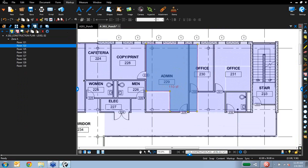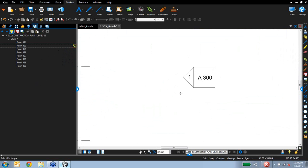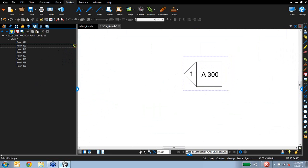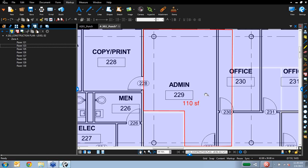Additionally, I can easily hyperlink to these spaces. As I hover over these spaces over here, you'll see that little green icon there. If I want to hyperlink to the space, I can click that green icon, select the area on my drawing that I want to be hyperlinked. So I'm going to hyperlink this to that space. So now that that's hyperlinked, as I hover over it, you notice my cursor changes. I can click on that and jump right to that space.